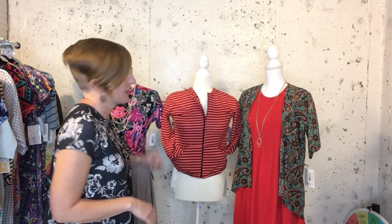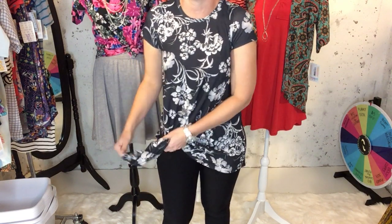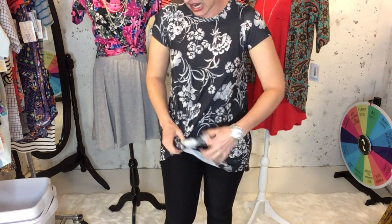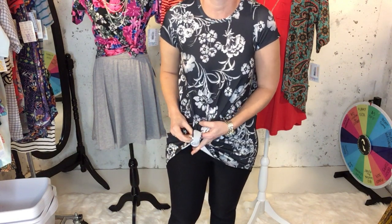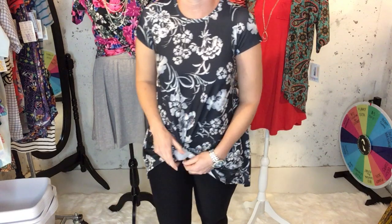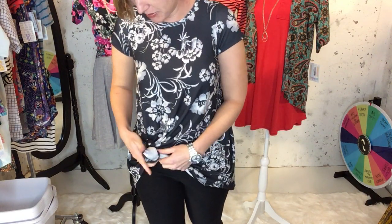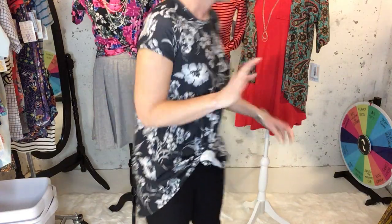So lastly, again, we just talked about the Monroe jacket. I am wearing this Scarlet Dress, which is a kid's dress, and I'm wearing it as a tunic top. So it's just a loose tunic top over leggings. I can take it and like super easily knot it up if I want to show a little bit more of my leggings, make it a shorter top. Lots and lots of options. Difficult to do on camera, backwards. Okay, lots of options I can do, right?